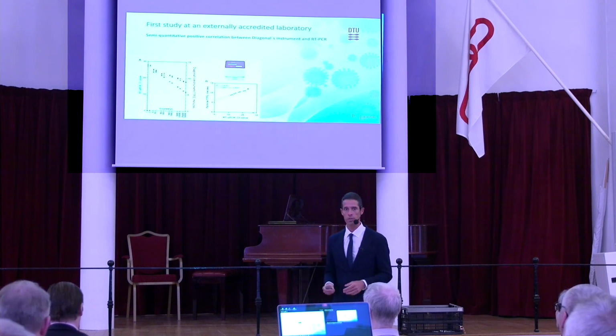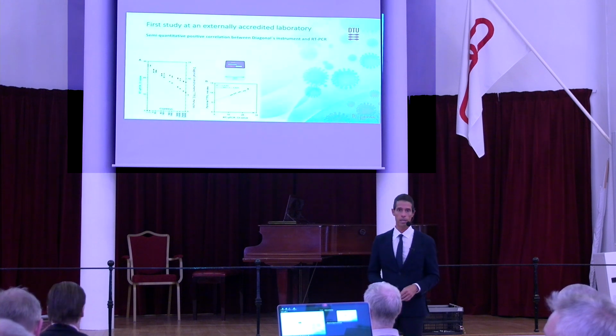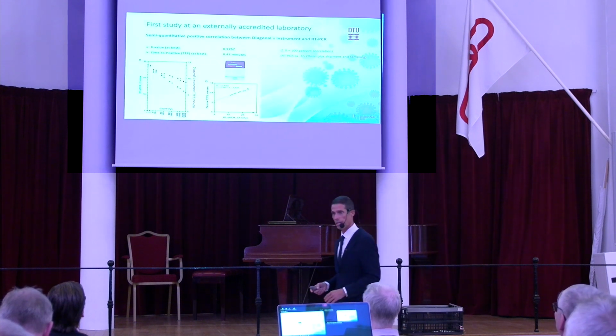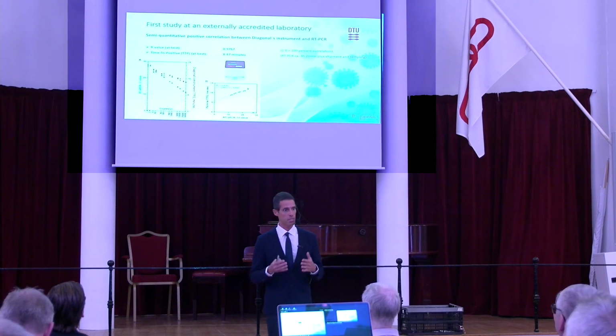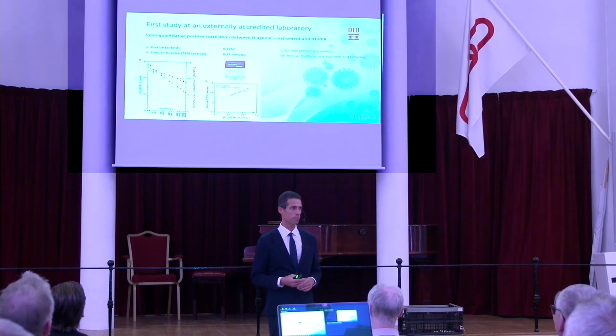And then we do a correlation of the two curves. And as you can see here, it looks pretty identical. It's almost a straight line. So what does that mean? It means that our technology delivers the same quality of data as you would get with the RT-PCR-based system.